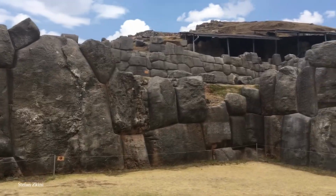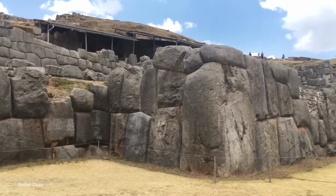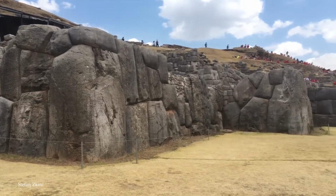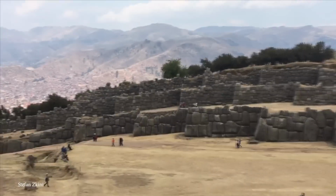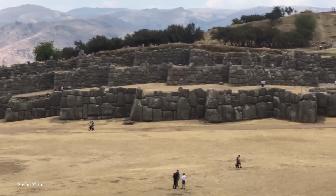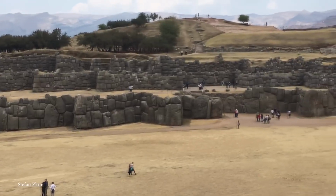The craftsmanship here features rounded corners, various interlocking shapes, and walls that lean inwards, which has baffled scientists for years. The exact technique used to shape and align these stones is so precise that it remains a subject of much speculation. Theories range from the use of a plant-derived liquid to soften the stones, to intense heat from sun mirrors, and even suggestions of extraterrestrial influence.